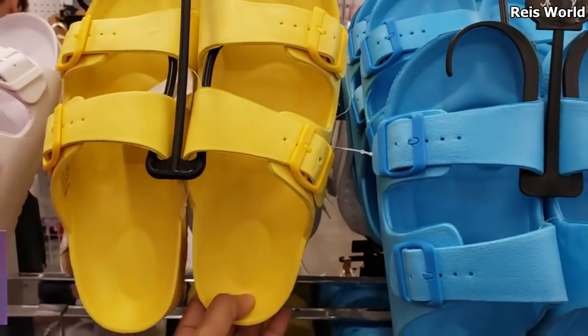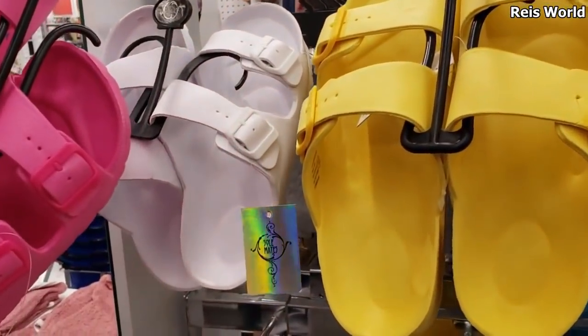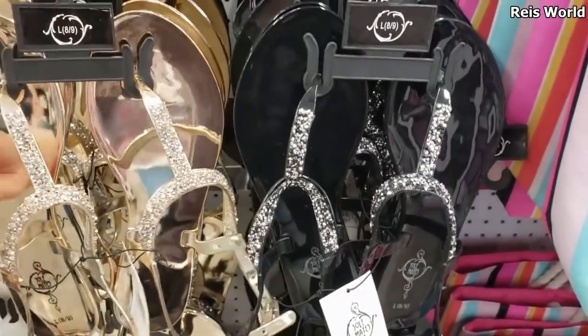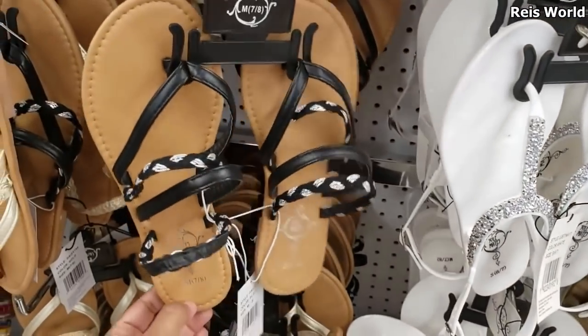Find shoes like this in Walmart and Kohl's, but here's only $5. They got blue, yellow, pink, and they do have it in white. Very plasticky, and they do have glitter on top, so I'm finding it in black and gold. And they do have your white with that bling on it. This one is kind of cute.